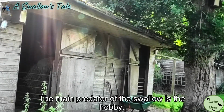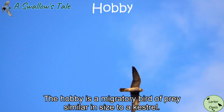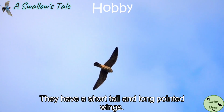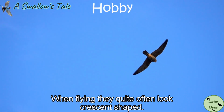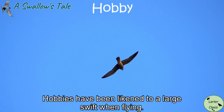The main predator of the swallow is the hobby. The hobby is a migratory bird of prey similar in size to a kestrel. It joins us for summer from Africa before returning in the autumn. They have a short tail and long pointed wings. When flying, they quite often look crescent-shaped. Hobbies have been likened to a large swift when flying.